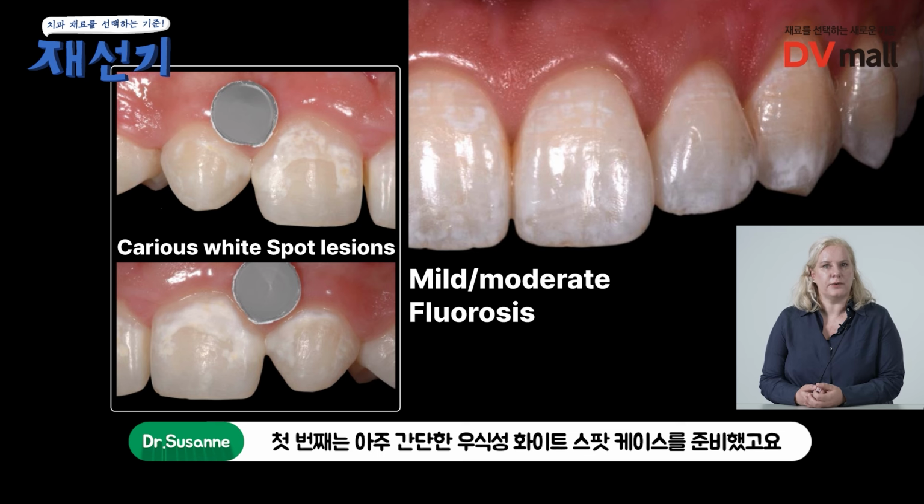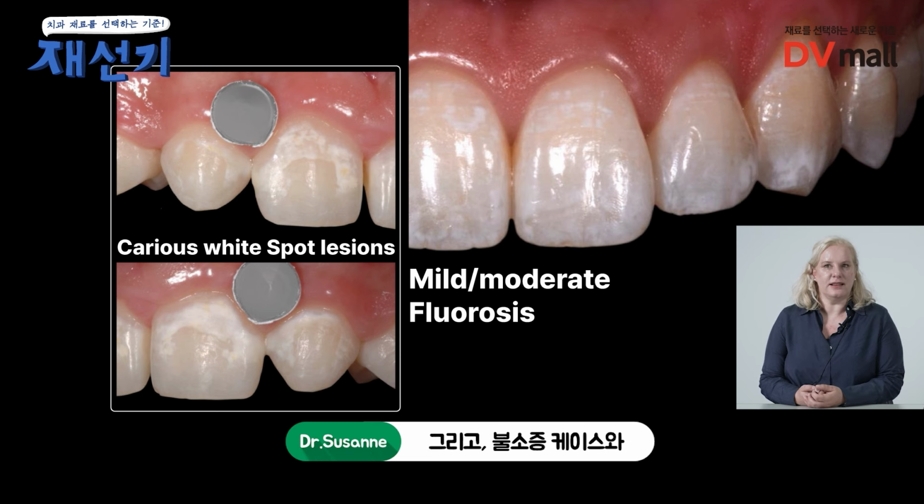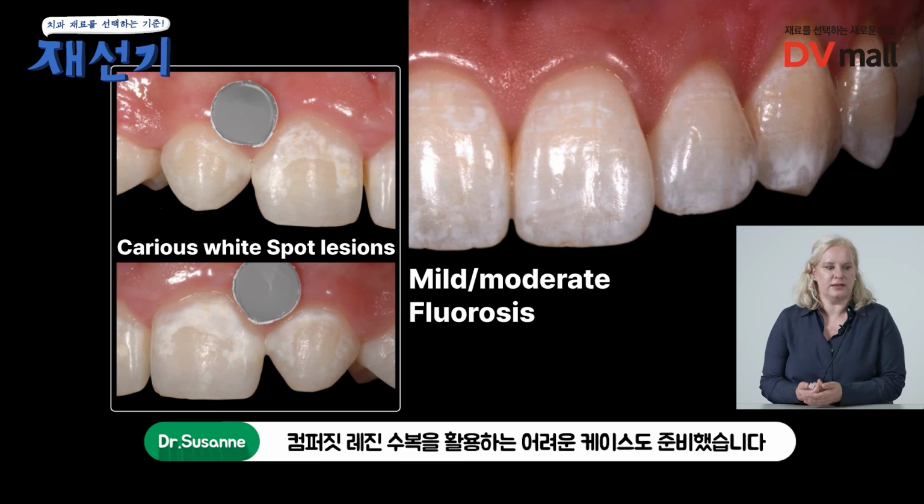So I prepared 3 cases that I brought for today. I brought a very simple case with the initial indication, the carious white spot lesions, an intermediate case with fluorosis, and also a case with combination therapy with composite restorations. So let's have a brief look at the first case.